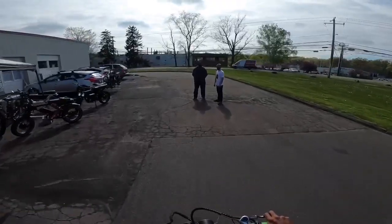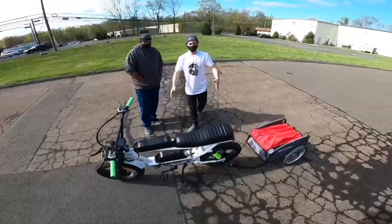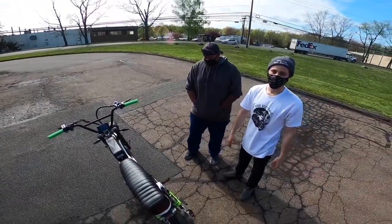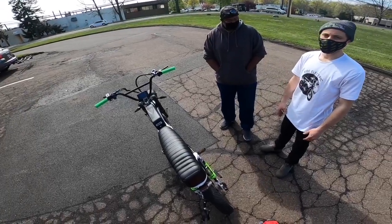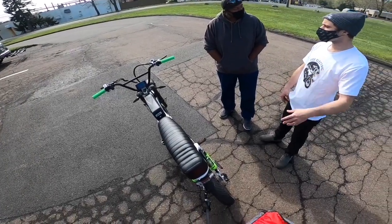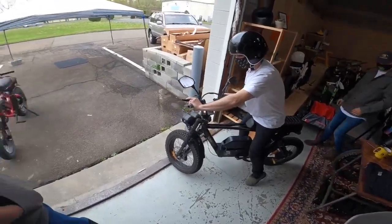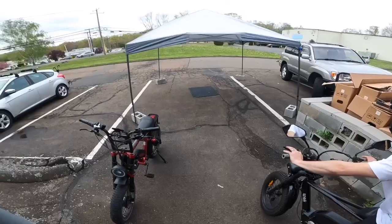I can't even tell anything's back there. That's sick, dude. This to me is the ultimate New York City cargo setup. You've got to go get groceries on the other side of the city or something like that, you can't beat it, man. All right, we're gonna go check out some trails real quick.